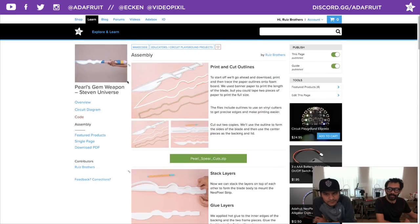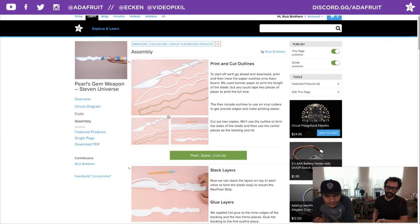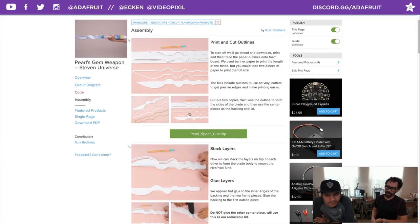Very cool way to do this construction. I printed out a template, which you can get down there. All the files are available for that. Cartoon Network sent these over. So you can cut these out with just a pair of scissors, hobby knife, or the vinyl cutter that we mentioned before. And then transfer those drawings over to the foam core.